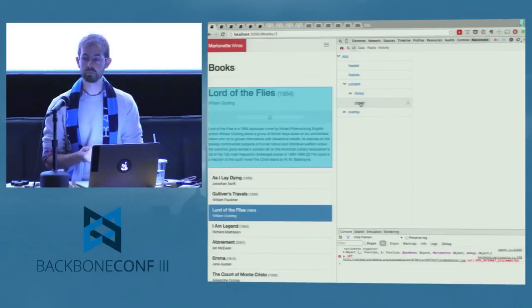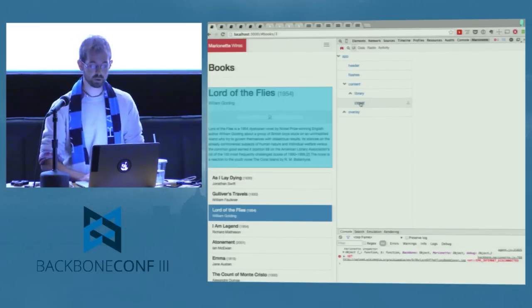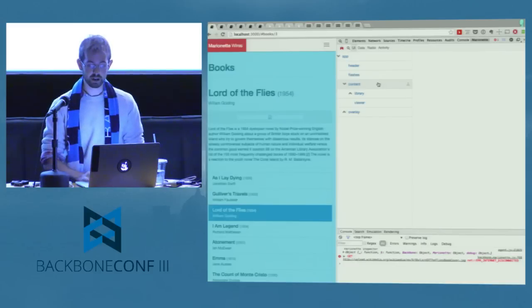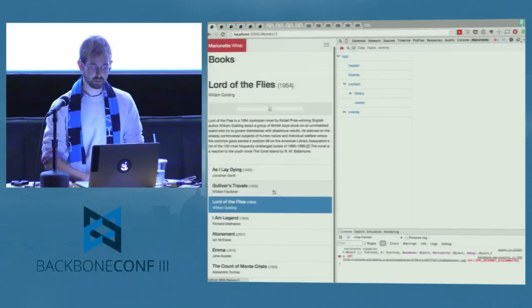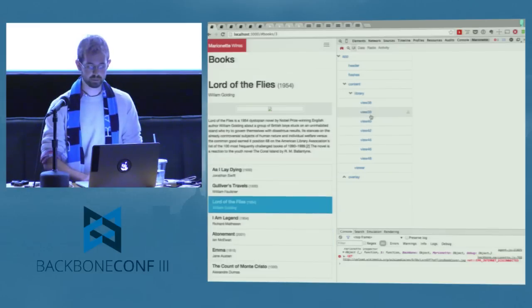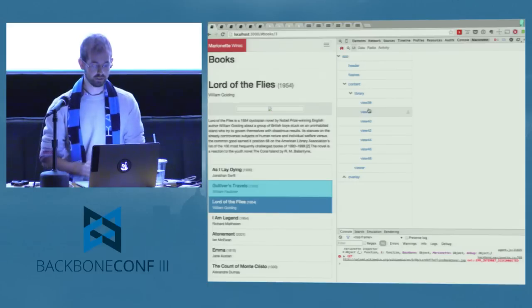James pointed this out yesterday, but Marionette offers a layout and a collection. And it's not just that it's easier to do layouts and lists, it's that we have structure for how to represent the layouts. So with the inspector, I can show you that there's a layout that has a header, flashes, and content. And in fact, content's just another layout with a library and a viewer. And if I want to see what this layout is like or this library is like, all I have to do is open up the library and I see there are a bunch of items. So the inspector is pulling this data out of the application and showing it to you.